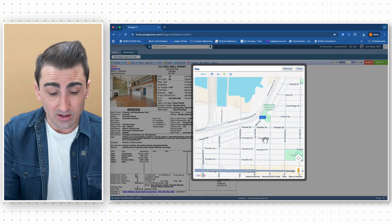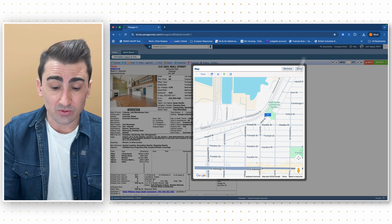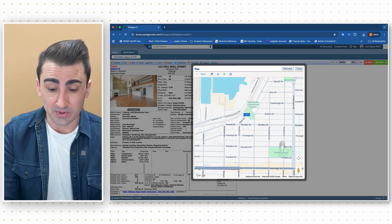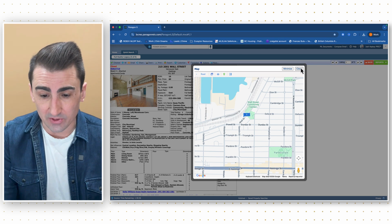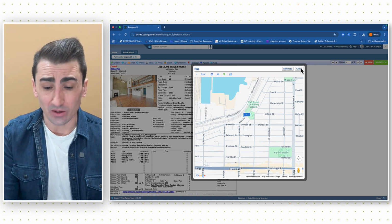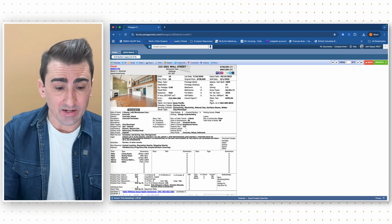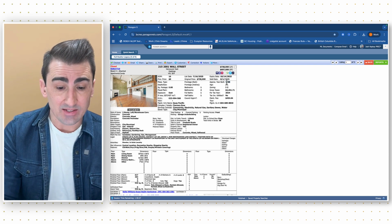Parallel 49, what do we got? Bomber Brewing's around here. So lots of good stuff. Pandora Park has been redone in the last couple of years. I think you've got a really nice tennis court there now. So great little area. What we're looking at here is built in 1998.